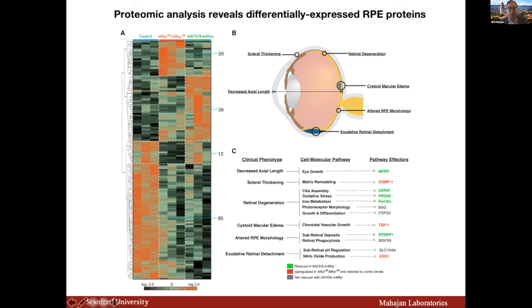And we can go through and look at a variety of proteins that change in the MFRP mouse and those which are restored after gene therapy. We can then begin to try to correlate these molecules with different phenotypes. The focus of this paper was axial length, and we can find different proteins that are associated with scleral thickening, retinal degeneration, CME, and so on. And these then perhaps give us an insight into what are the downstream molecules that are actually triggering the various clinical pathologies that we see.